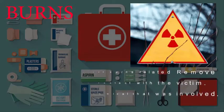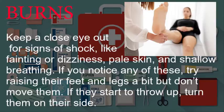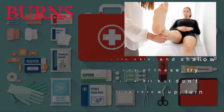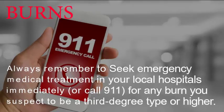Keep a close eye out for signs of shock like fainting, dizziness, pale skin, and shallow breathing. If you notice any of these, try raising their feet and legs a bit, but don't move them. If they start to throw up, turn them on their side. And always remember, seek emergency medical treatment at your local hospital immediately for any burn you suspect to be a 3rd degree type or higher.